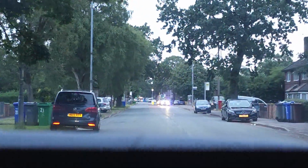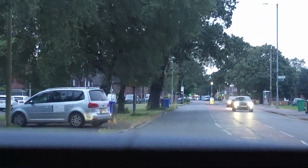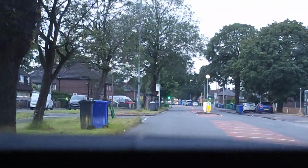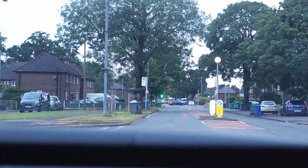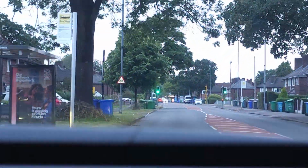So again, check mirrors to move away from the parked car, and make sure you're not going too slow. 13 miles per hour is absolutely fine here, as there's less hazard on the road.